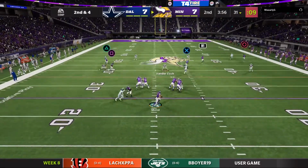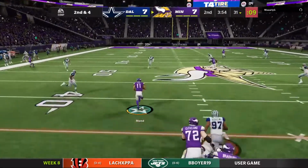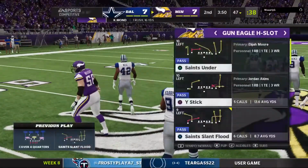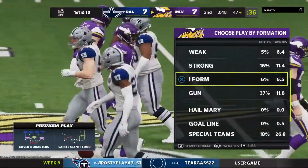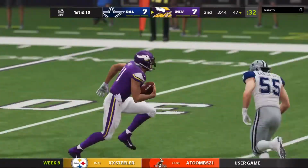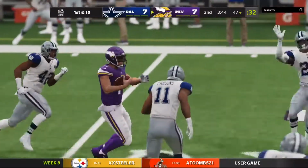Now Mond, and he will slide to a stop. He does have the first down, a new set of downs after a strong pickup of 16 yards. Certainly making his presence felt in both the pass and the run game.